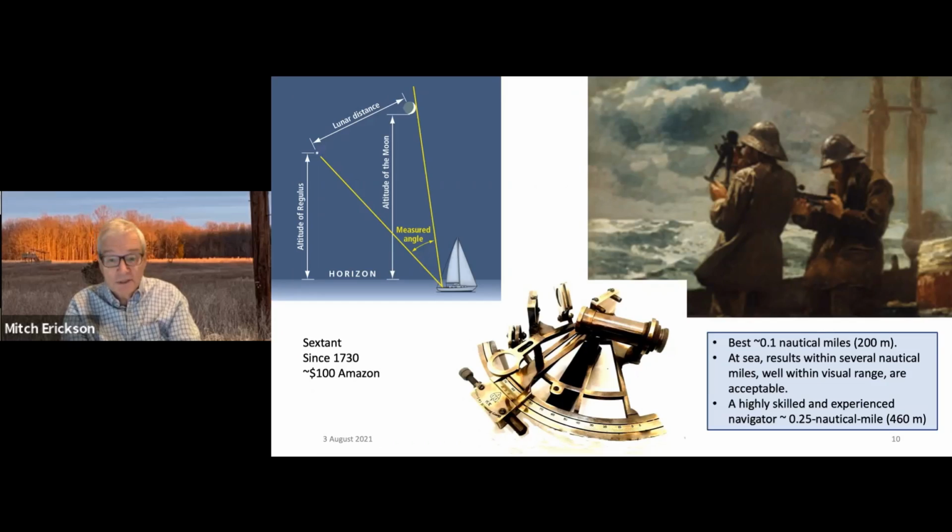Generally speaking, when these two gentlemen here on the fishing boat are taking their angle and figuring out a few miles is pretty good enough, and then you can finally get to the point where you're close enough to land to figure it out from yourself. So that's one way to figure out where you are.